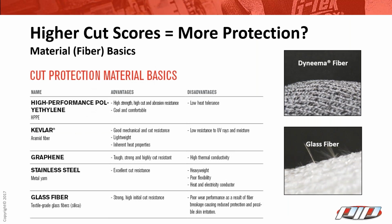Now, when we're talking about cut, is it one of those things where just the higher score means more protection? Unfortunately, I'm afraid it's not quite that linear. There's more to cut than just that score that comes from a sharp blade. First, there are the basics related to the materials and how they affect testing.